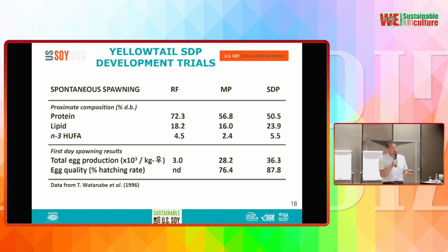Total egg production results showed definitely the best results for soft dry pellet, 36,000 eggs per kilogram of female, and egg quality was also the best, 87% hatching rate for yellowtail fed the soft dry pellet. The bait fish diet gave very low egg production, and even no hatching rate. So this shows the importance of improving the diet for the broodstock. This was the same broodstock source, 3 different cages, 3 different diets.